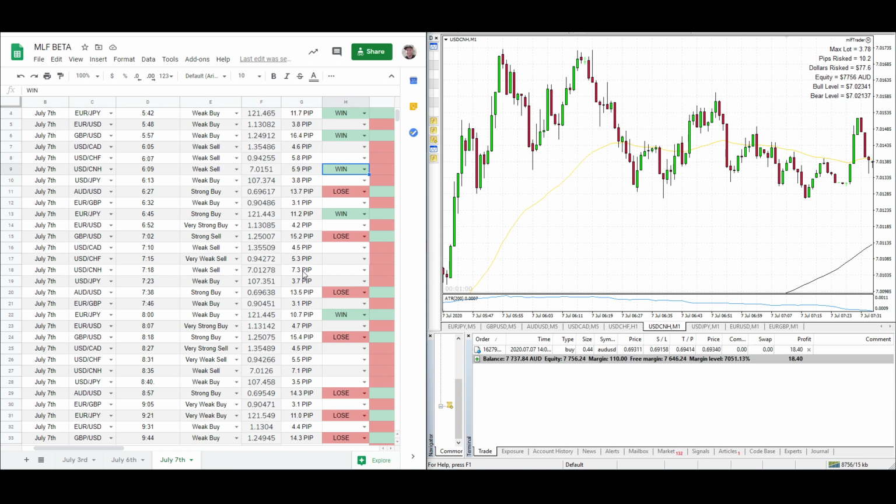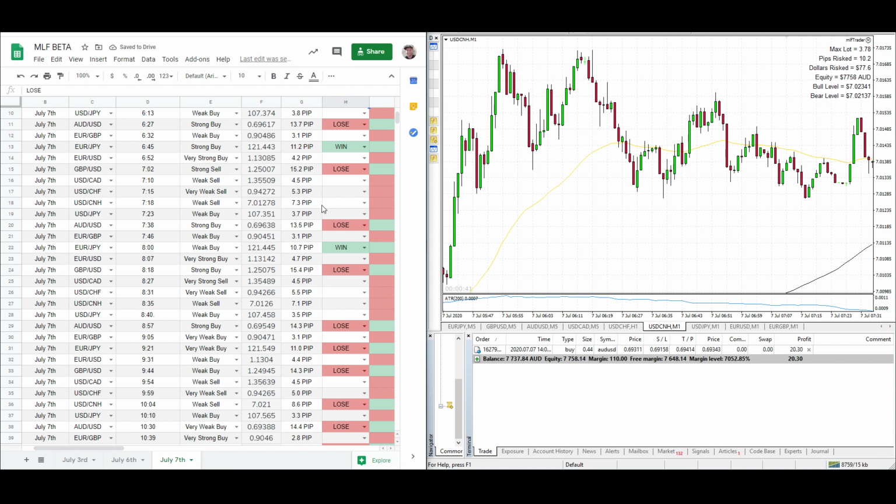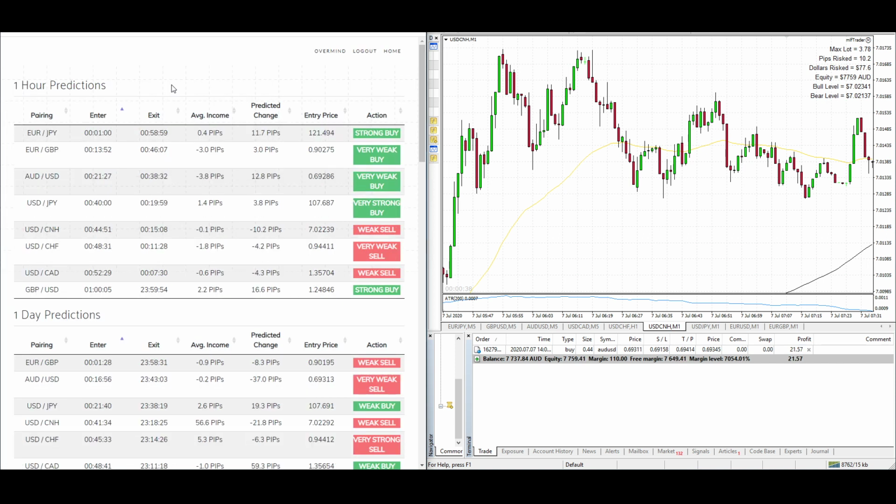Then we see, because it's been making money, it's getting more confident. So we have this trade here, which is 7.3, another very, oh, was that a sell? Weak sell. Okay, no, so that's a loser. My bad. Another one here. Oh, cool. A strong Euro Yen.